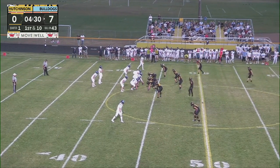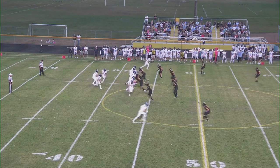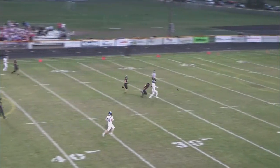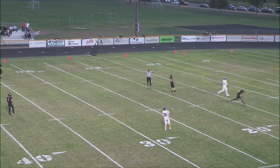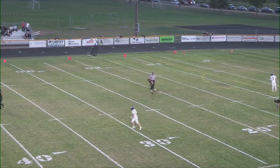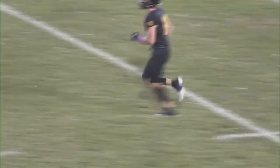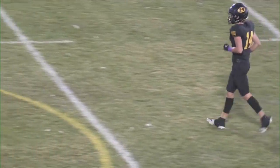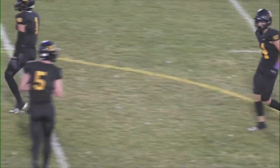Actually looks like Tristan Kowalski in the backfield, and Kowalski's going to throw, airs it out deep and over the head of his intended target, incomplete. He was looking for Mitchell Sauto and threw it over his head, incomplete. So Kowalski pass. Ball's incomplete.